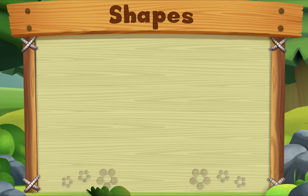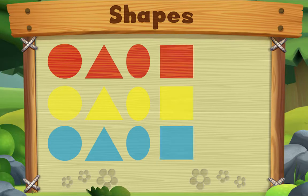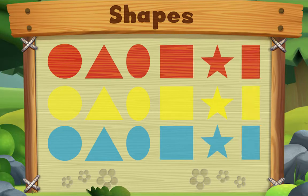I spy shapes everywhere. Circles, triangles, ovals, squares, stars, rectangles, so many kinds. See how many we can find.